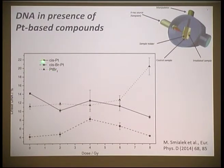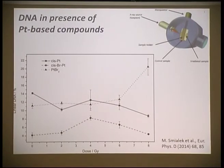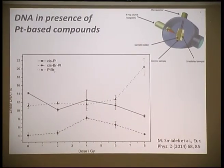So the first compound here, marked in the squares, is the cisplatinum molecule, which I have shown you before. Then the second compound was the brominated version of this cisplatinum. That means the chlorine atoms were replaced by bromine atoms. And the third compound, shown in triangles, was this platinum dibromide, where we measured the curves concerning electron attachment that I've shown you before.